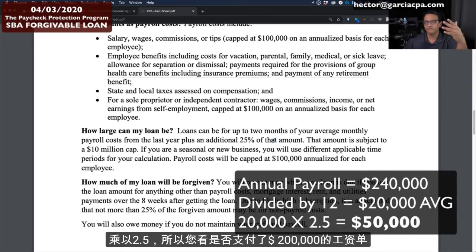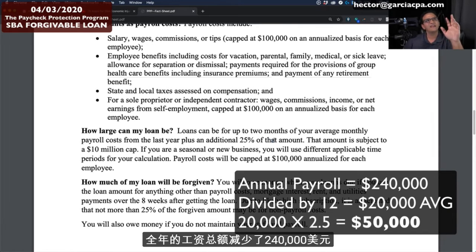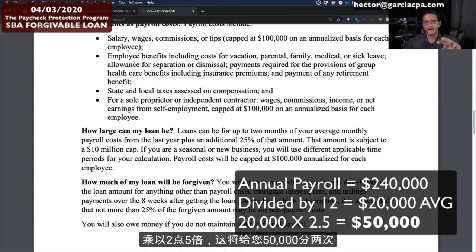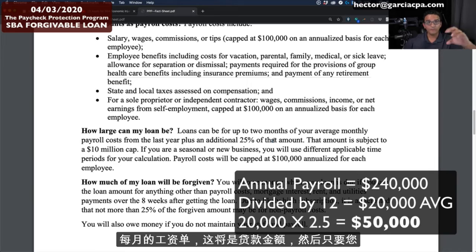So, easy, let's say $240,000 worth of payroll for the whole year, you divide that by 12. So that would be $20,000 average monthly. You multiply that times 2.5. So that's going to give you $50,000, which is 2.5 times the monthly payroll. So that would be the loan amount.